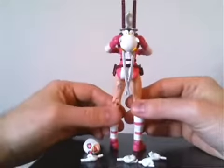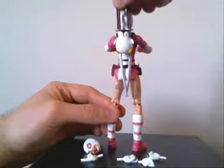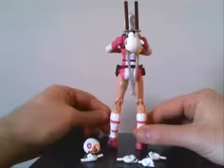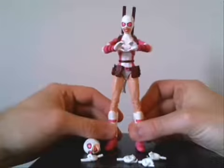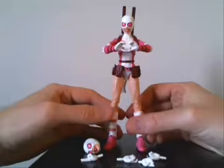then she comes with this little penguin backpack and the swords that are removable right there. So there's a quick look at her. I am trying to collect a lot of female characters in the X-Men and Spider-Man line.